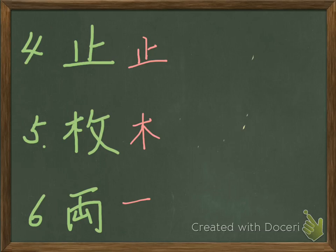4番 the to stop 止まる. This radical is 漢字 by itself. 止まる ですね。Number 5 is 枚. It's a counter for thin objects.